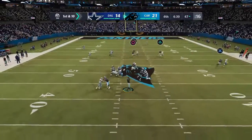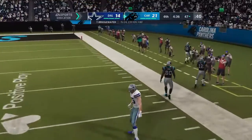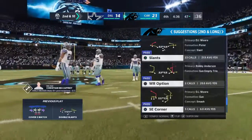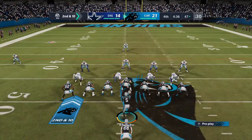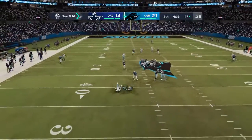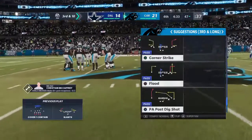1st and 10 here. And now a throw on first down there, but it's incomplete. Curtis Samuel, the one he was looking for. But it'll be second down. So now 2nd and 10 after the incompletion on first down. And again, it's Bridgewater. And he'll be hit as he releases it, and that'll fall incomplete.